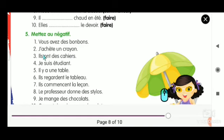Ils ont des cahiers. So our verb, what? De cahiers. Ils n'ont pas de cahiers. Here it is the verb être. Whenever it is the verb être, you should use the same. Je ne suis pas étudiant. Je ne suis pas étudiant.